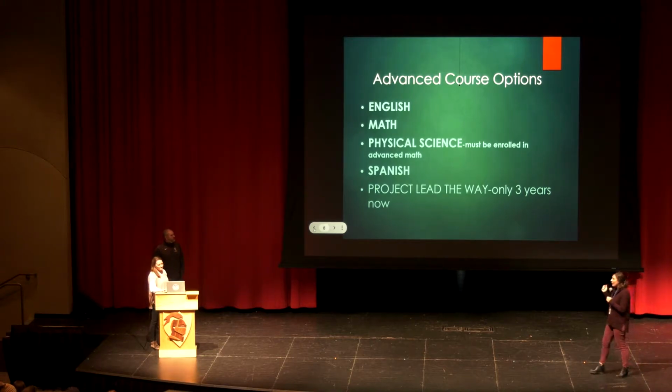And then Project Lead the Way. We offer 3 Project Lead the Way courses, and Project Lead the Way is a nationally recognized engineering program in which you can take a course. So next year your child will have the opportunity to take something called Intro to Engineering Design. And these are rigorous level courses. They have a little bit more math in them. I would say they're math heavy.